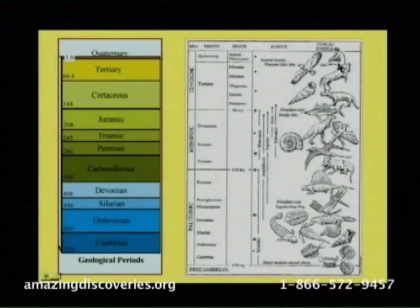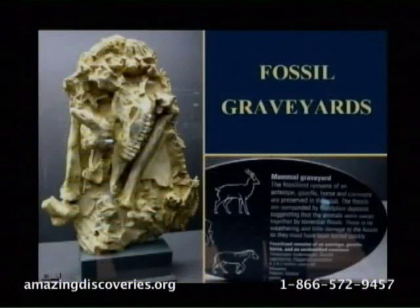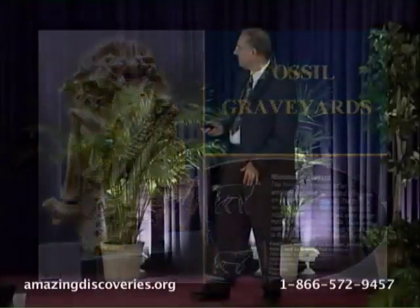Well, this is an exhibit in the Natural History Museum in London, and it's called Mammal Graveyard. The fossilized remains of an antelope, a gazelle, a horse, and a carnivore are preserved in this slab. The fossils are surrounded by floodplain deposits, suggesting that the animals were swept together by torrential floods. There is no weathering and little damage to the fossils, so they must have been buried quickly. That's interesting, because that is what it says on the board when you're looking at this fossil. So they're acknowledging that this can only have happened during a flood.